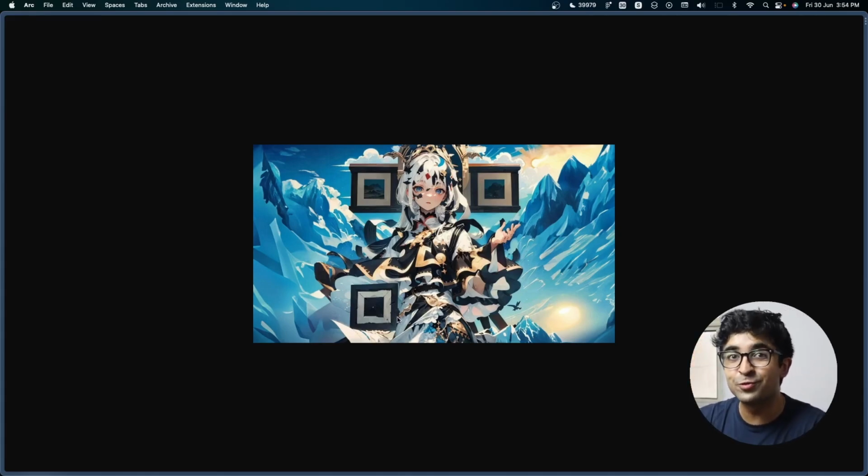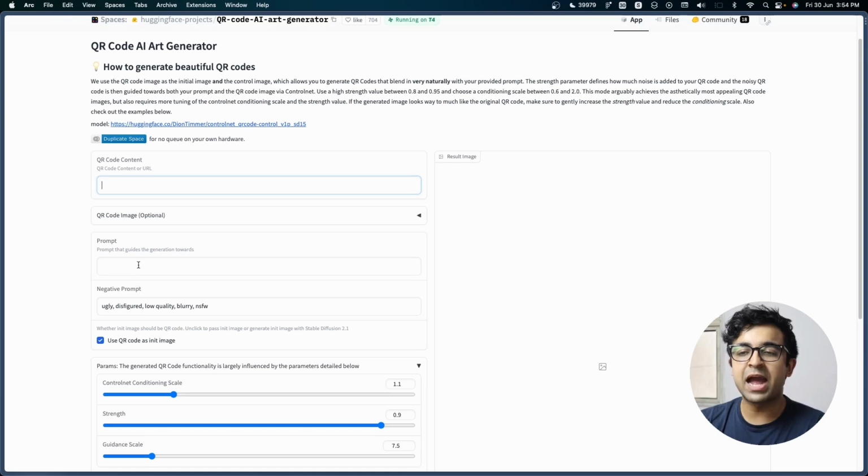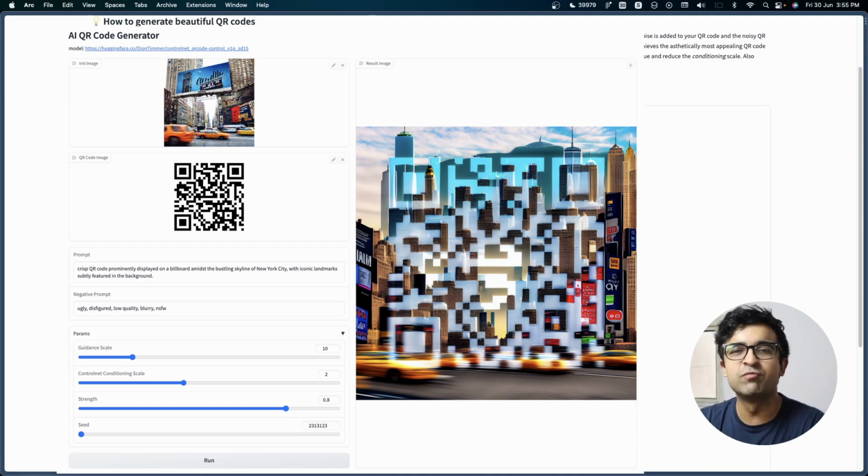Now, if you want to do this exact same thing, create your own custom QR codes like this, there's a platform called Hugging Face. And this does the exact same thing that this platform promises to do, where you just enter your website name and you can even add prompts. So if you want a certain style, 3D style, flat design, birds, whatever you like, you can add it right here. And you can adjust the customization and stuff like that here and then run it. It does take a few minutes to generate it, but it does the job.